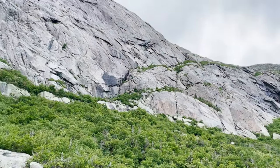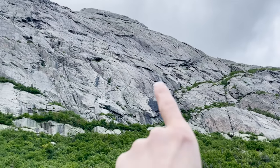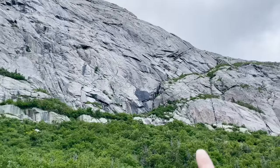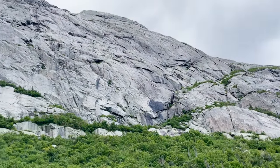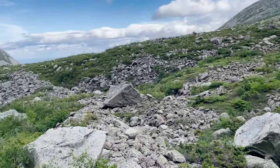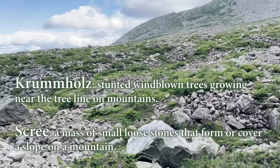And so we just came down from up there, kind of like up in that X. Just focus up in there and down. You can see our line right there. And now we have to make our way past this minefield of krummholz and scree.